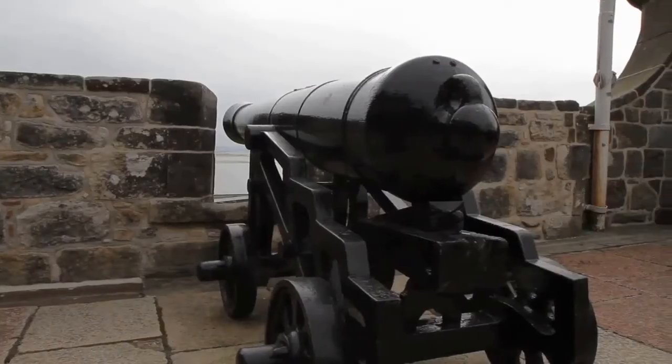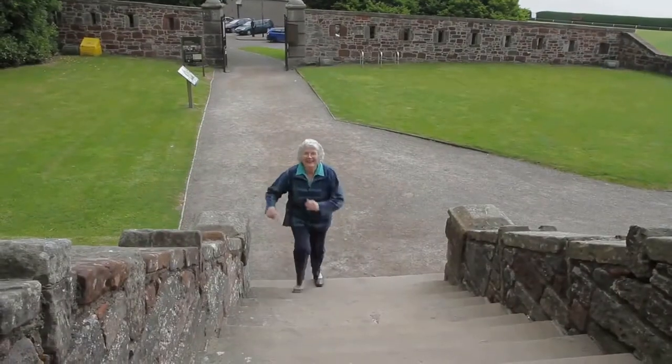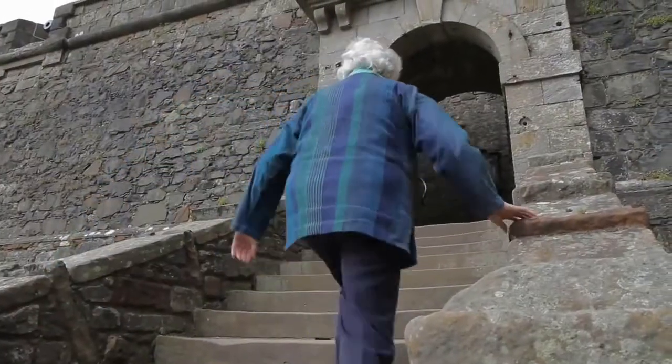There's been many battles fought around it. No fear of the cannonballs now. You can come and visit the castle, go up its 552 steps to the top, and from there you can see Ben Lomond.